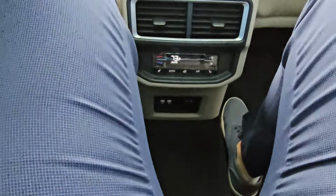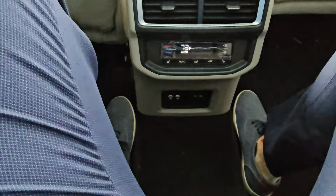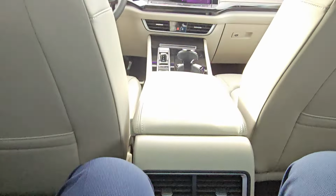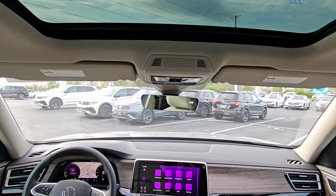The middle seat here, I do have room here as well. My feet are kind of straddling on either side, but this is a very thin transmission hump right here, so I'm still comfortable right here. Here's a look at me in the back. There we go. Lots of headroom here, lots of room to kind of play.